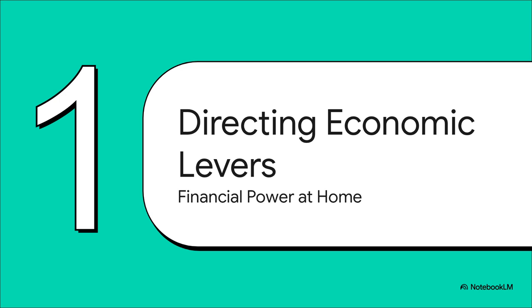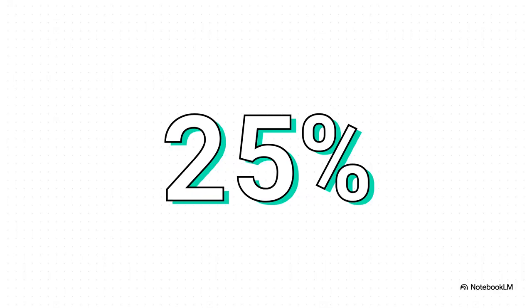Okay, let's see this tool in action. First up, we're going to look at how these orders can be used to pull some major economic levers, starting with one that has a huge impact on global trade, and then another that zeroes in on government spending right here at home.